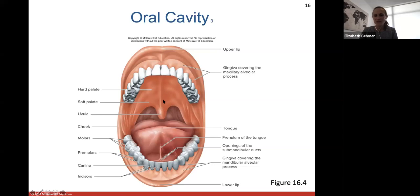This soft palate, again, when you swallow food, will raise up and close off the opening to your nasal cavity so that food doesn't come out your nose. Here's your tongue. The frenulum is what connects the tongue down to the bottom. You see openings to submandibular ducts, which will release saliva from the submandibular gland.